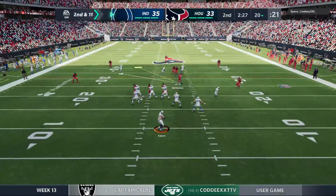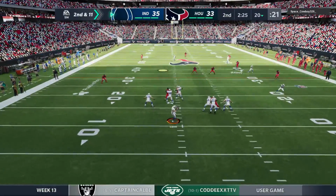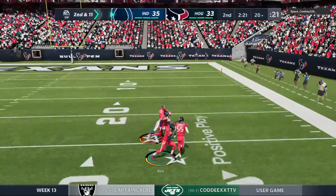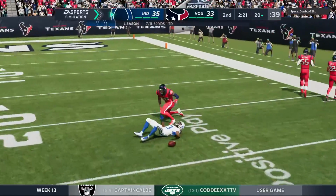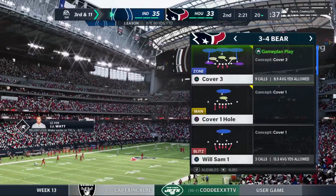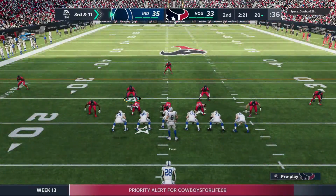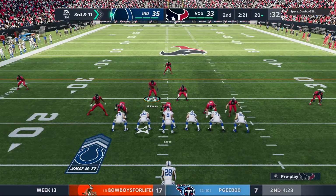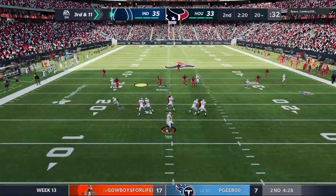Play action. It's Eason. Looking deep for Hilton. And that's going to be incomplete. Good effort there trying to take a shot, but it's 3rd down. The Colts on 3rd down. They've been good, 3 for 4 thus far. This is 3rd and 11.